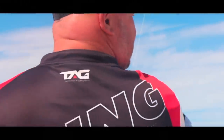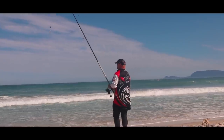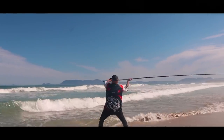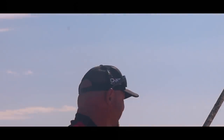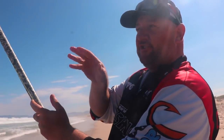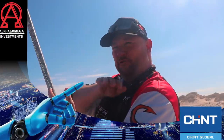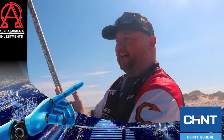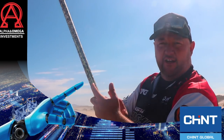Okay, let's go. When throwing for cobbler in that, and you're not sure if the holes are open, with the first cast you'll try and feel, and especially with braid, you can feel there's rocks in the water. You don't want to fish on open sand. You want to have a bit of rock in the water so you know there's a bit of structure, and I can feel rocks. So I'm going to set the rod down and get the other rod in the water.